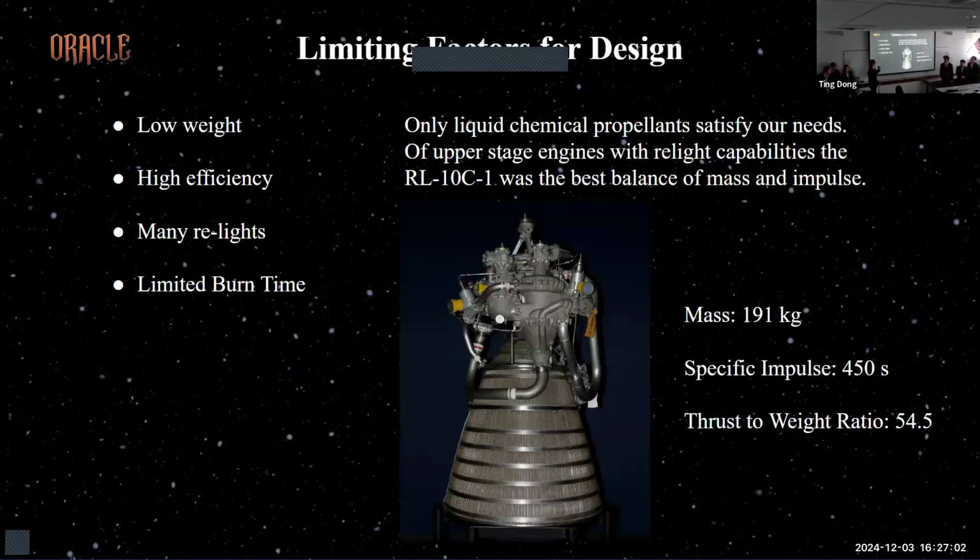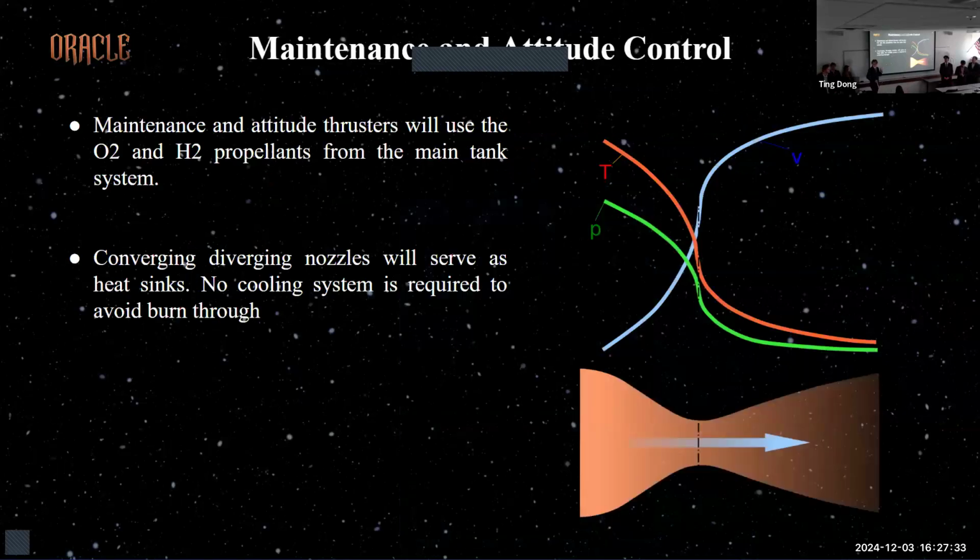Furthermore, because of the many relights, we understood that we could not use solid rocket boosters. And lastly, with nuclear propulsion, we deemed it too unsafe and too experimental to risk the mission on. Now, with all of these listed, we figured out that liquid propulsion was our only desirable choice, and specifically, the many relights narrowed it down to the RL-10C1, an upper stage engine specifically designed for multiple relights. With a low mass of 191 kilograms, a high specific impulse for its type of propulsion at 450, and a very nice thrust-to-weight ratio of 54.5.